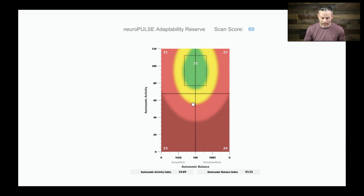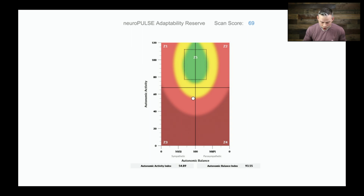And so if we look at her chart on here, obviously green is where we want to be. Green is where the body has the most activity, the most balance, the most oomph to be able to get the nervous system balanced and help it regulate mood and emotion, regulate the immune system, regulate that gut-brain connection and that balance. And for this little girl, her white dot, that lower white dot, is much, much lower than we'd like. What this tells us is that vagus nerve is exhausted, running on empty, and working way too hard. Out of 120, she scored a 54.89.